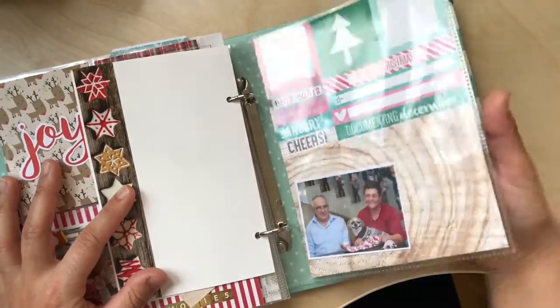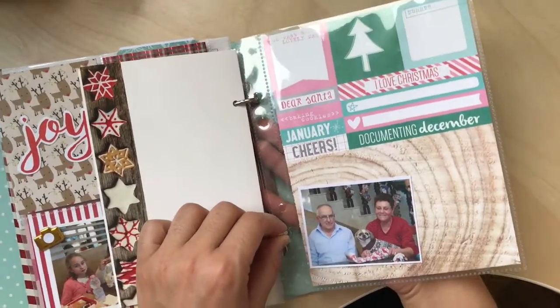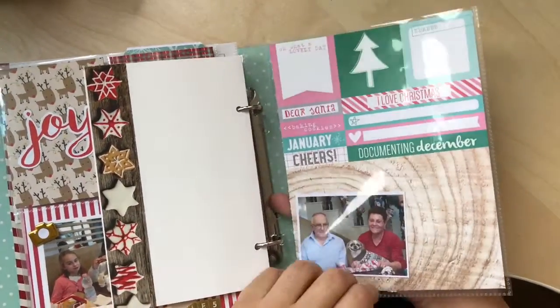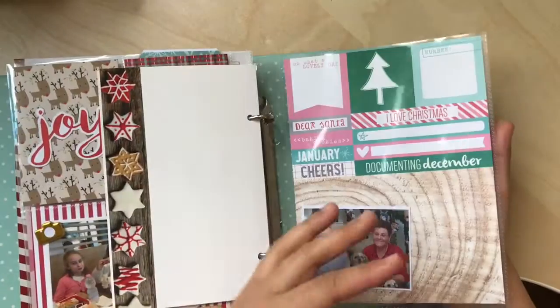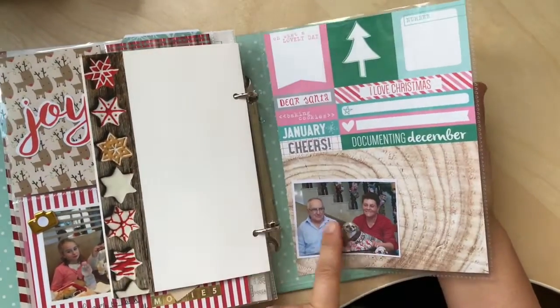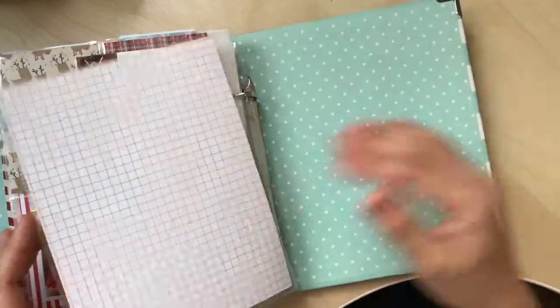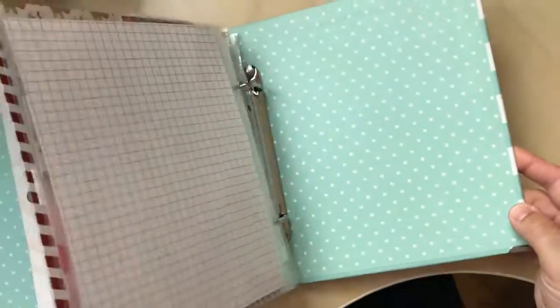And this is the unfinished page, so to speak, because I found I had this cut apart sheet that I had not used, this photo of my parents that I had not used, and I just threw it there. It's the last thing that I put in the album. And that's it. I'm happy.